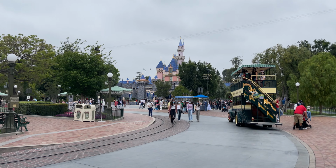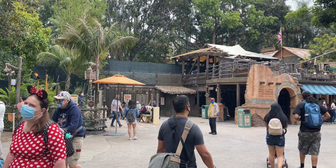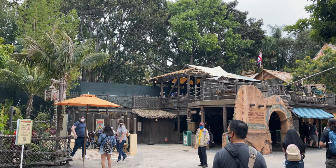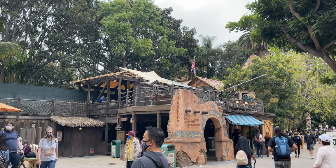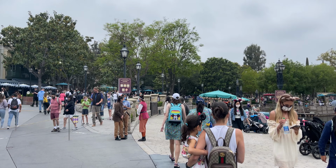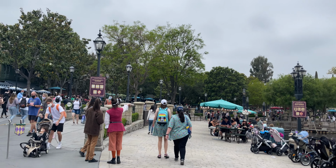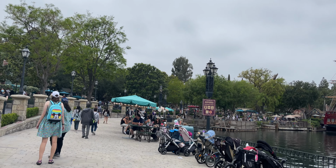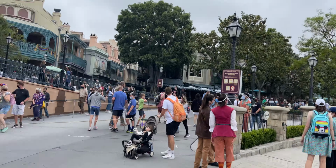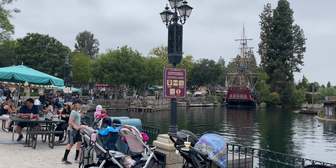Lots to do. Entering Adventureland. In our first video, we looked over at Jungle Cruise. Right now, that top level is being used as an extended queue for Indiana Jones. How crazy is that? Since it is past noon, park hopping is now allowed, which means lines have gotten a lot longer. Pirates of the Caribbean, which is such a high capacity attraction, is already at 45 minutes. I'm gonna head and see if I can do Splash Mountain.